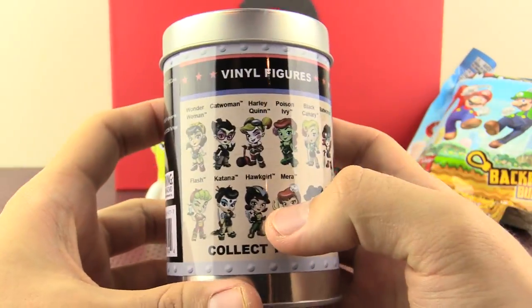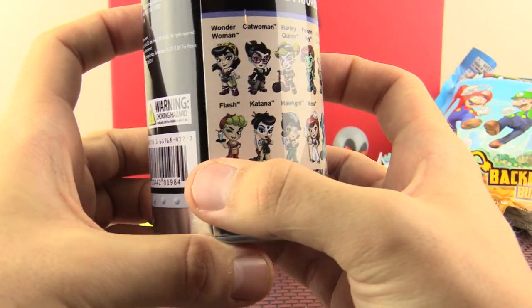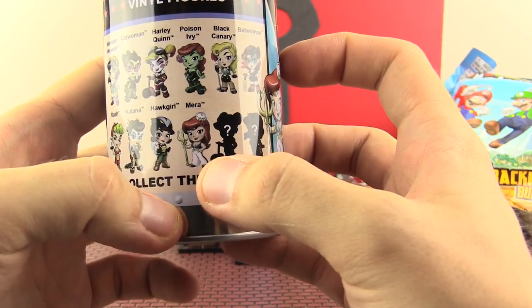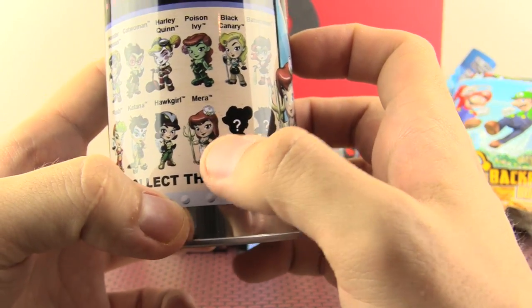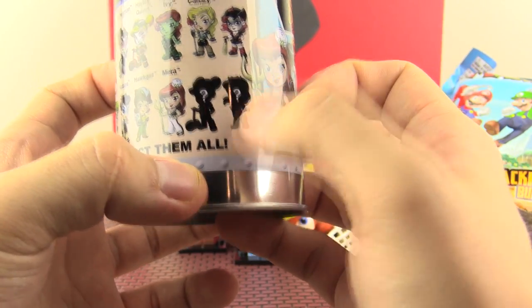All right, so here are all the characters that we can possibly get. We got Wonder Woman, Catwoman, Harley Quinn, Poison Ivy, Black Canary, Batwoman. Then we move on to Flash, Katana, Hawkgirl, Mara. By the way, did you see the pictures of Mara in Justice League? Looks insane. And then I think that's an exclusive Harley, and that's probably an exclusive Wonder Woman, so we'll see. Here we go, guys. Let's open.